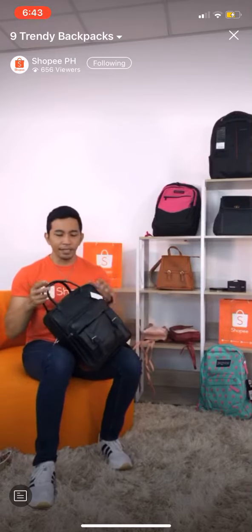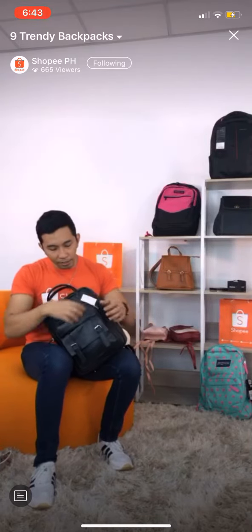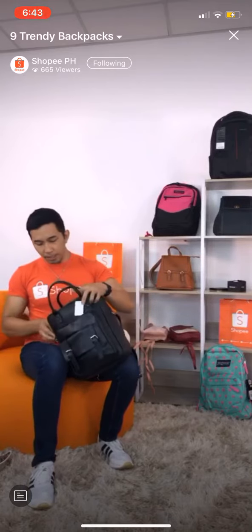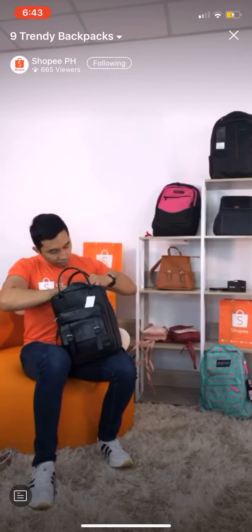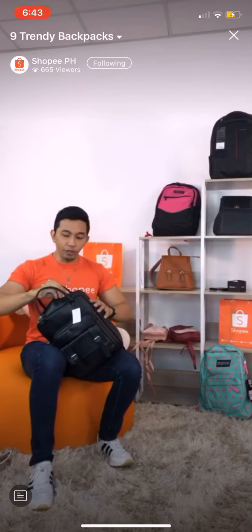All right, let's open it. It's got a pocket here in front. It's got a zip pocket here in front for easy access. It's got the main compartment here. Medyo may fillers lang siya, so I can't. But it's got pockets inside also. It's really spacious. It's good for your everyday use.